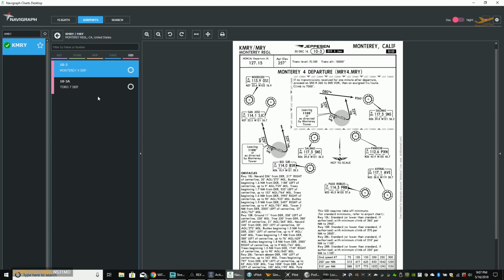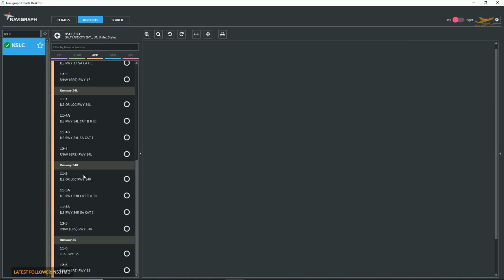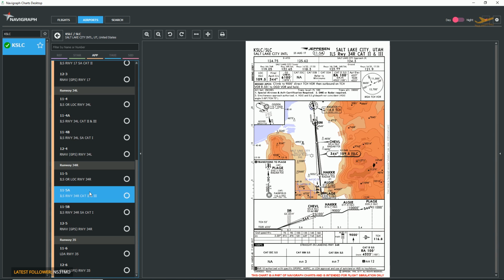Okay, and one thing we'll need is 34 right. We'll do an ILS this time, so 4322. We'll just take Cat 2 mins. That's 100 above. We need RVR 12 or more, then good there. And TDZ 4222. Missed approach is 9,000.